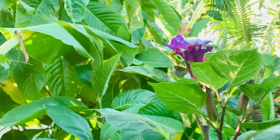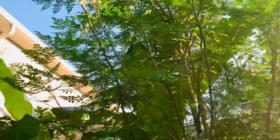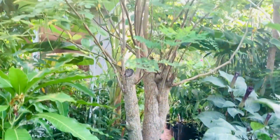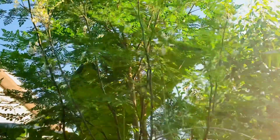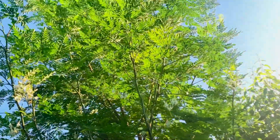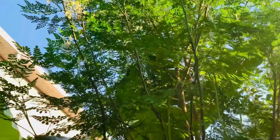I just came to get my sugar apple and go get ready. Look at this moringa tree. I can't believe it. I cut this moringa tree so low, and now look at her. She's all the way up in the sky. Look at her, she's beautiful. But I need to keep cutting her.